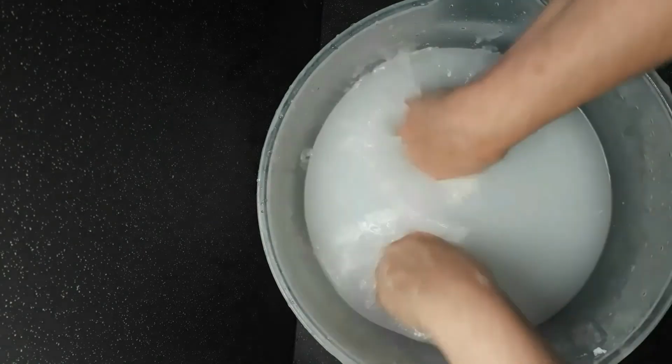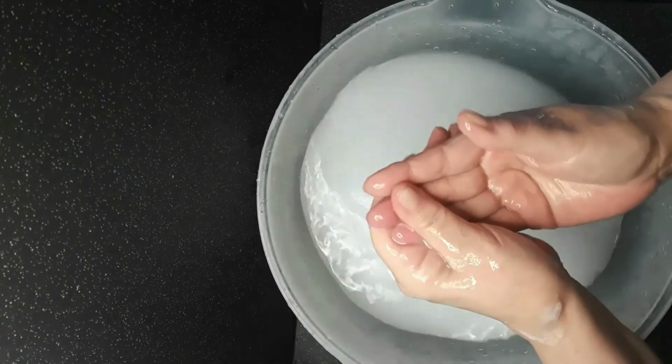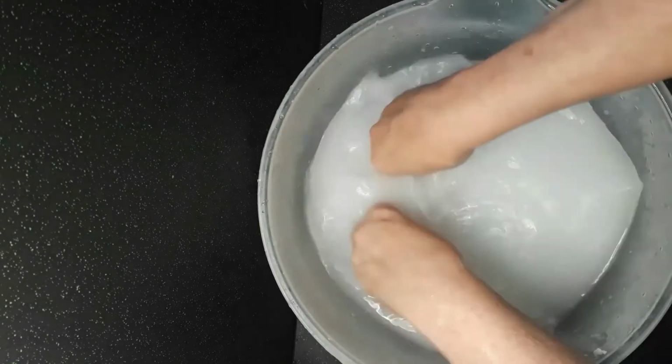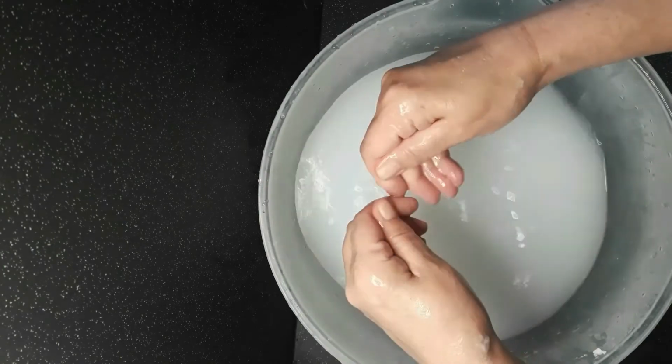Based on this test, I think this is going to be a really nice soap when it cures, and I'll find out when I test it again at a later date. Right, that's the coconut milk soap ticked off the to-do list.